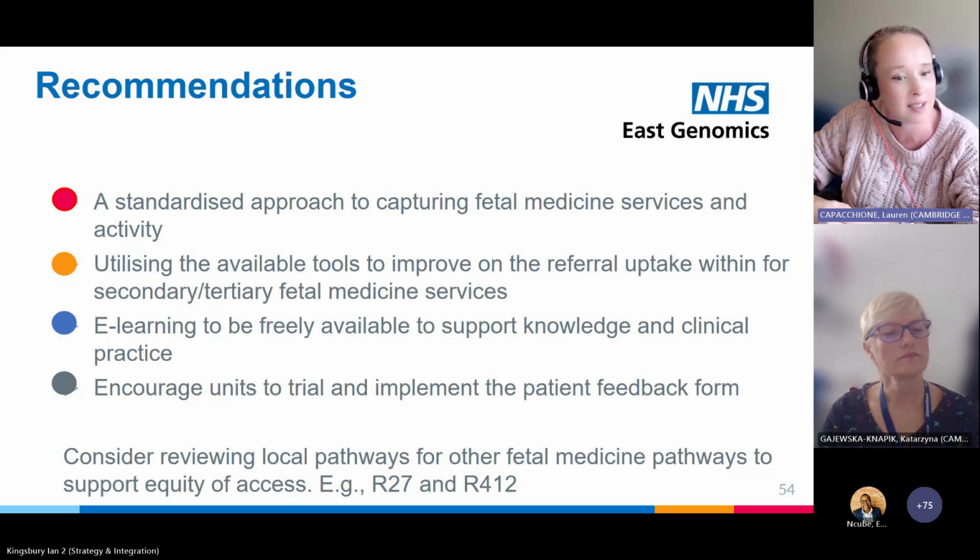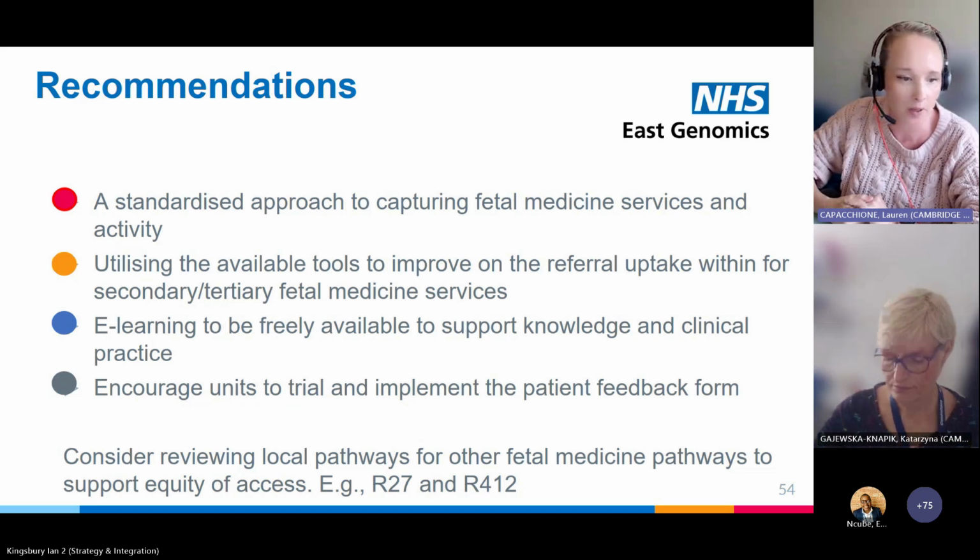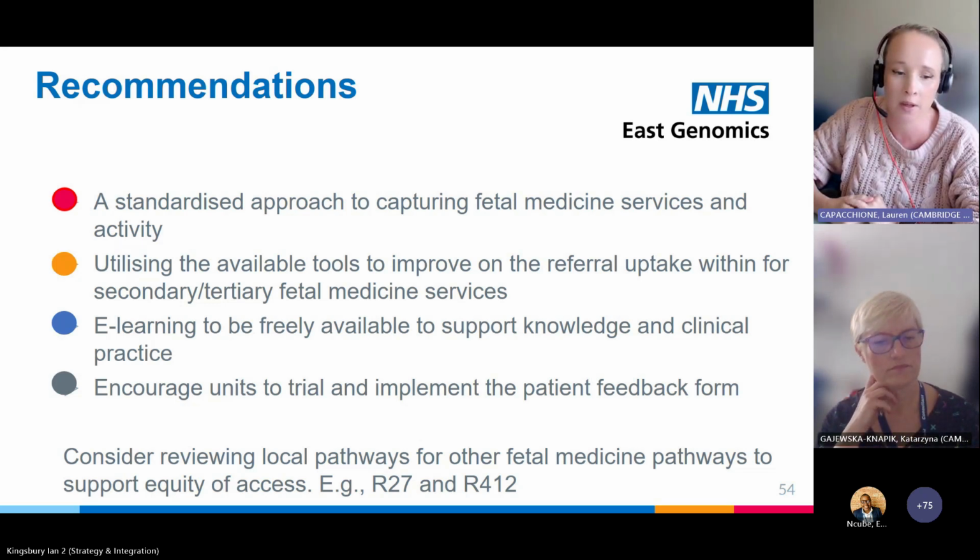utilising the available tools to improve the referral uptake in secondary and fetal medicine services, having that e-learning available so we can improve knowledge and skills and understanding as new people come into fetal medicine as well. Encourage units to trial patient feedback is something that we need to do a little bit more work on. And then also just thinking about the other pathways that are involved in fetal medicine, which are 27 and 412, which I can't go into due to time.